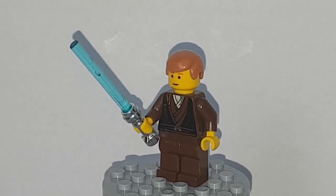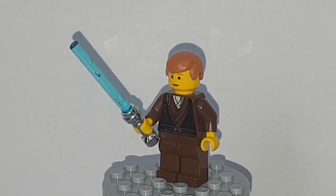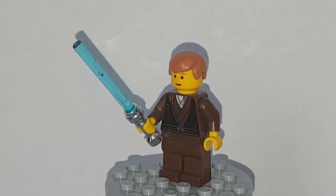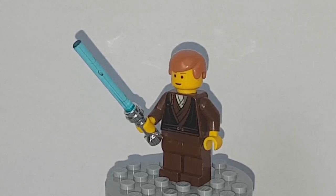But yeah, this is a cool minifigure. I'm just going to go over his other versions. The version that I have is from 2002. It came in set 7133 Bounty Hunter Pursuit. He was also in another 2002 set, 7113 Tusken Raider Encounter, the only difference being that the one from the Tusken Raider Encounter has a brown cape. Everything else is completely the same.